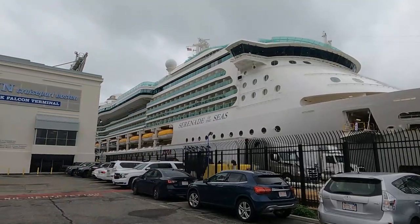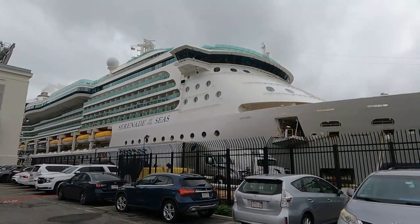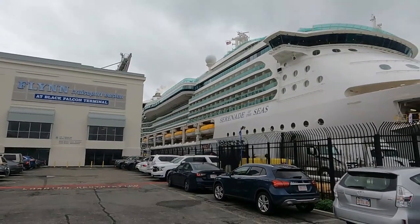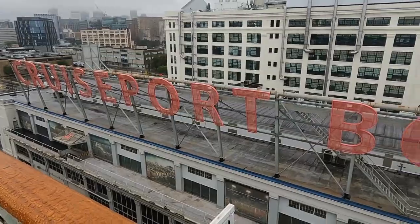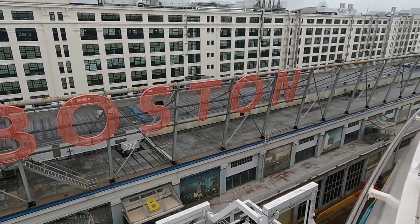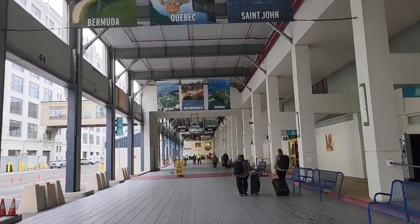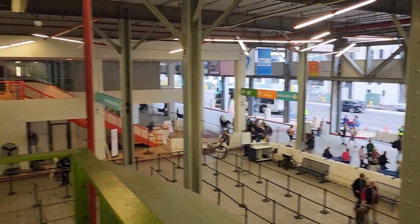All right, we have arrived here at the Flynn Cruise Port in Boston. This is our cruise terminal, and there is our ride and our home away from home for the next 8 days. This is the Serenade of the Seas. This is one of the Radiance class ships of the Royal Caribbean Cruise Line. We're going to leave here from Boston and head up to Canada. We're going to go to Sydney, New Brunswick, and Nova Scotia area, and then we'll come back through Maine and head to Portland and Bar Harbor, or Bahaba as they say out here.